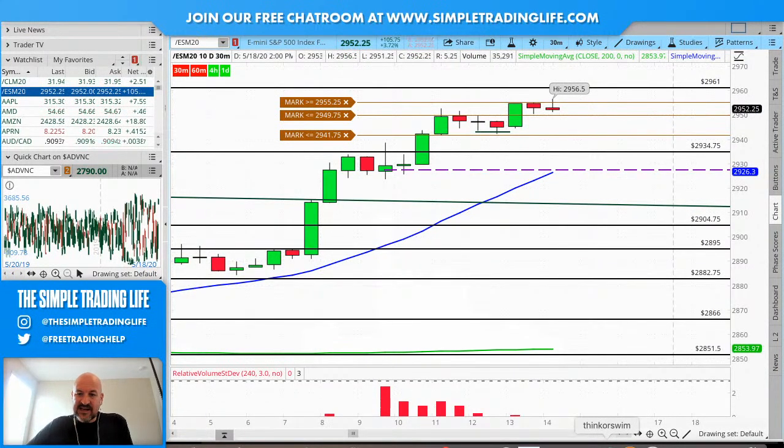You don't really need to get into delta and stuff like that unless you're playing a trade that's further out. I would only plan on being in this trade, in a perfect world, 5 to 15 minutes. So something like delta does not really bother me or affect me at all when I'm scalping. Now, if I was taking a longer term trade, absolutely.